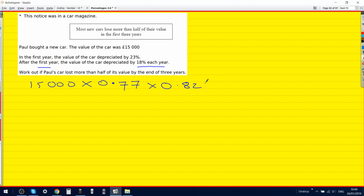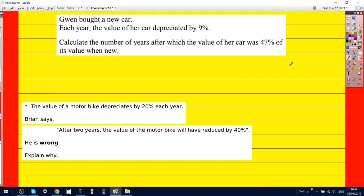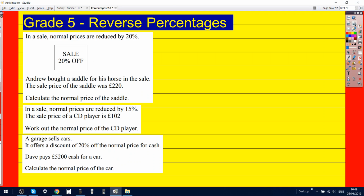And they wanted for 3 years. Would it be 0.82 again? Oh no, to the power of 3. Times 0.82 again. Or squared. Oh, okay. Yeah, so that's how you'd go about that one. This one I'll leave. It's kind of a strange one.